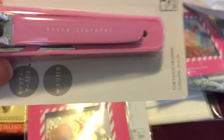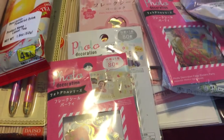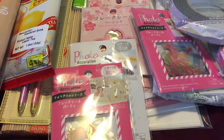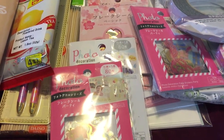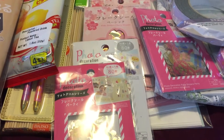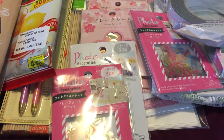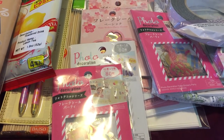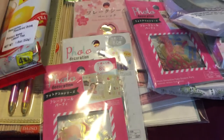So again, Daiso is like a Dollar Tree store here. It's like a dollar store, but it costs $1.50 for most of their items, unless otherwise the price is provided. And the store is from Japan. It's a Japanese store.